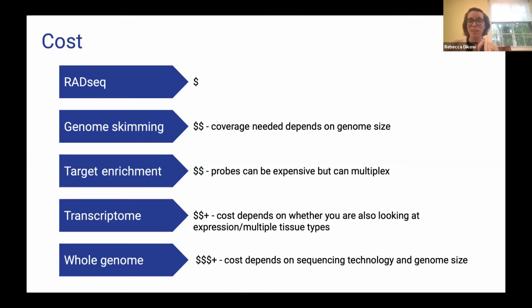It really depends on a lot of factors, but RADseq is definitely very cost effective. You can multiplex tons of samples. It's not particularly complicated library preparation. Genome skimming can also be an inexpensive option, but depending on your genome size, you will need more coverage in order to capture those loci that you're interested in. And target enrichment as well. The probes themselves can be expensive to purchase, but you can multiplex a lot of samples, and a probe set investment can go quite far.